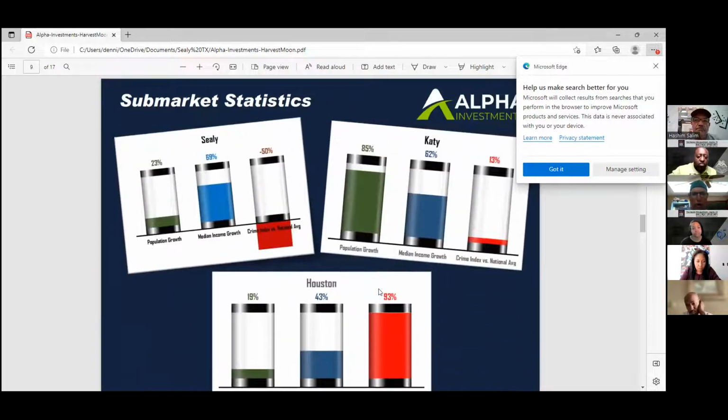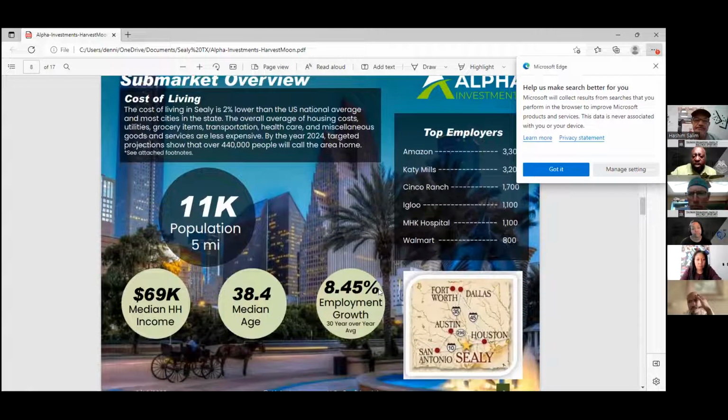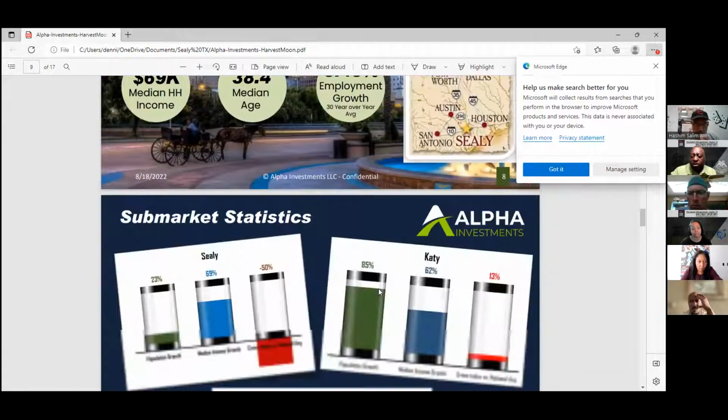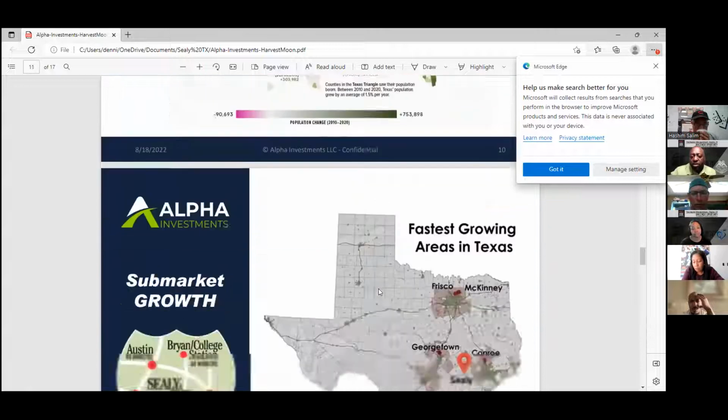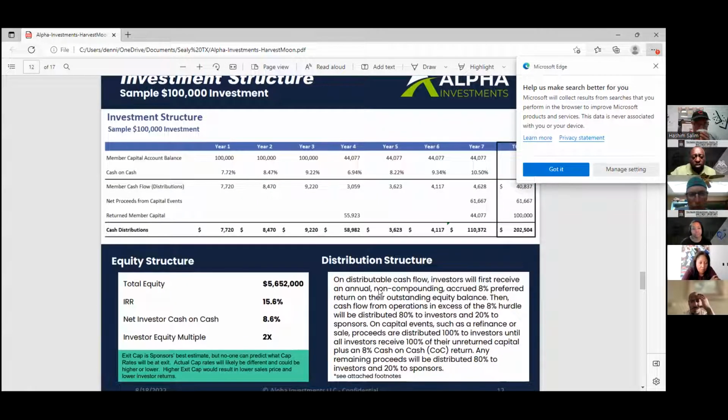Okay, you want me to go through all the slides? No, let's just hit key points, because we have a lot of masters up here. Let me go to what we're seeing.